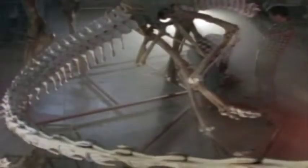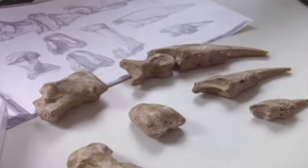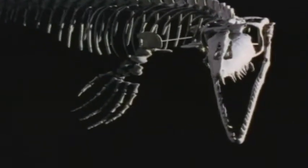The reconstructed bones are now ready to piece together. They're placed onto a steel frame that provides support. The shape of the frame gives the completed skeleton the appearance of motion. Putting together a full skeleton is a tremendous challenge. With pieces missing and sometimes only fragments of a bone to work with, mistakes are not uncommon.